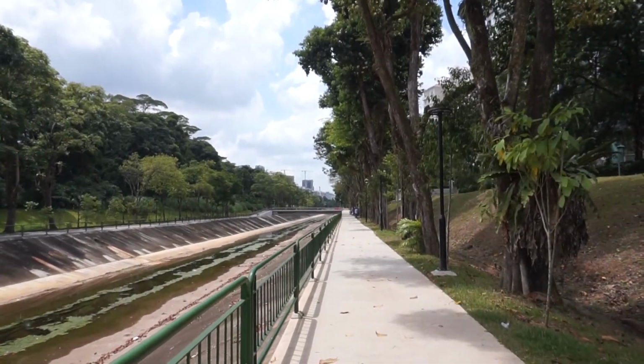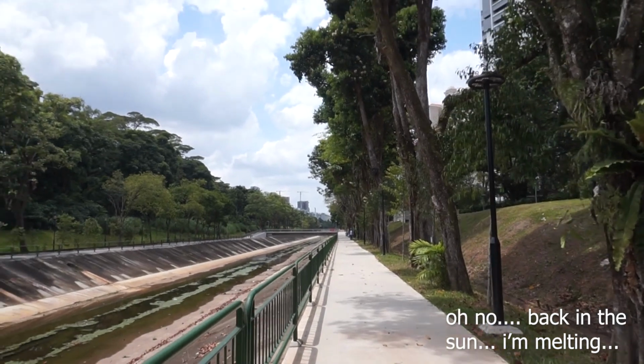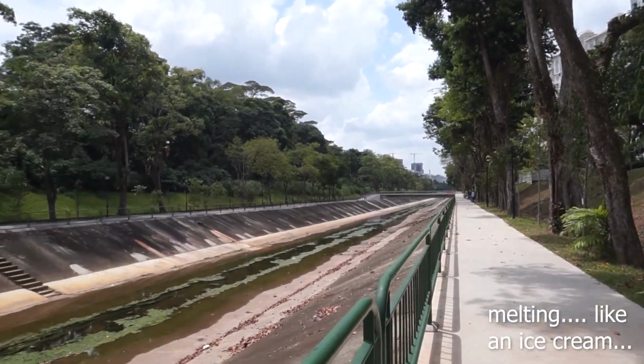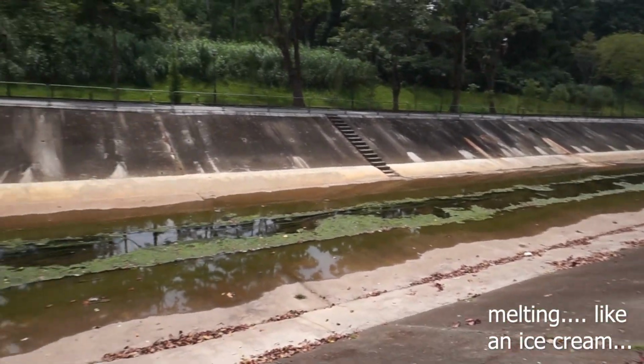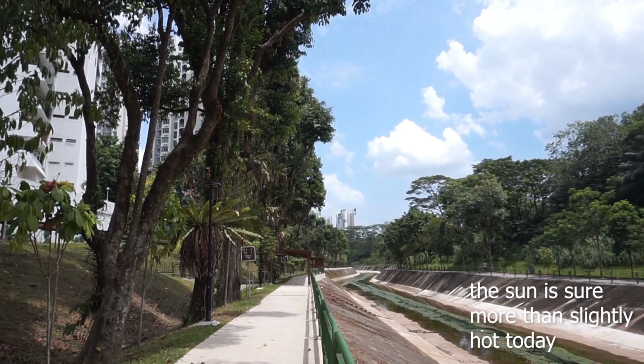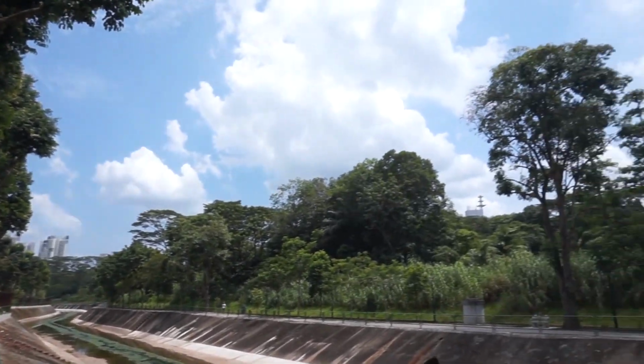And as you keep walking, you can see on my right side now more condominiums. And unfortunately, they only built the shelter part of the way. We have walked past the shelter and we are back in the sun.